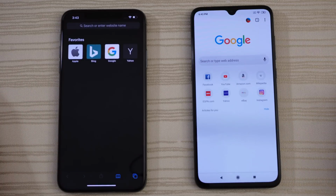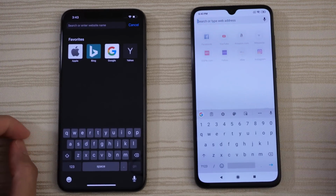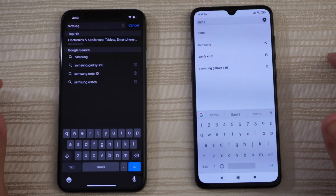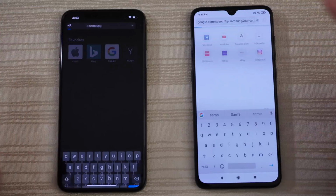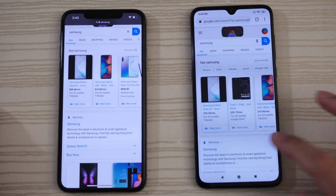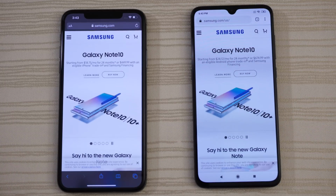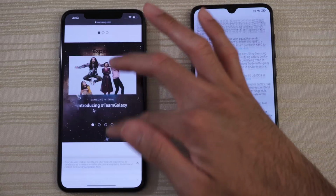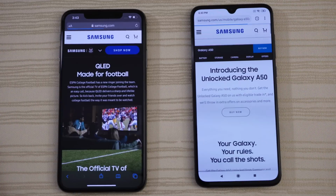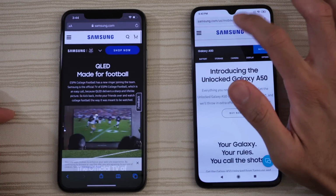Safari and Chrome. All right, let's do a search for, I don't know, Samsung. And then let's see. We'll click on this one, go. And then, oh, what's this? Cross that off, go. Ooh, a little bit faster on the Mi 9. Samsung Galaxy A50. We'll click on learn more. And I don't know what happened here. Okay, let's just search for something else.